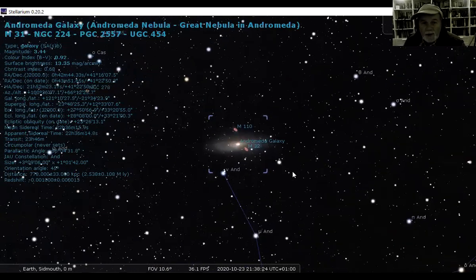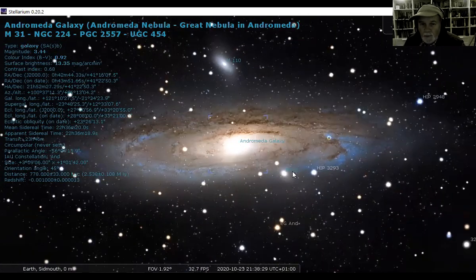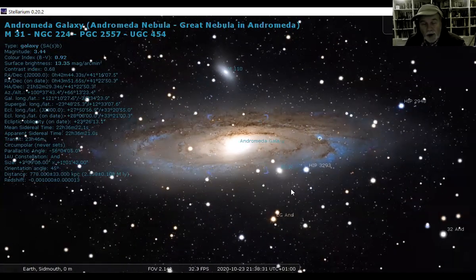If we zoom in with our telescopes, you'll see it in all its glory. Well, I shouldn't say that. When you look at it through a telescope, it's rather disappointing, because you'll just see the bright galactic core, and it really won't be very exciting. But if you image it through your telescope with a DSLR camera or a purpose-built, what we call a CCD camera, you'll see Andromeda in all its glory.